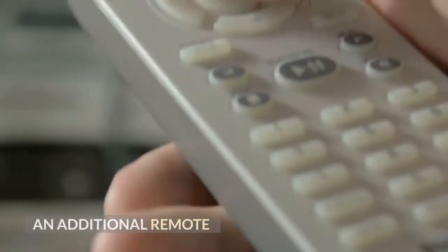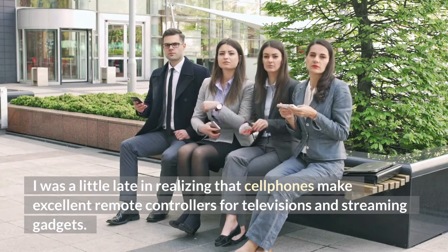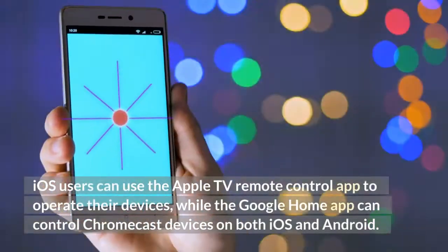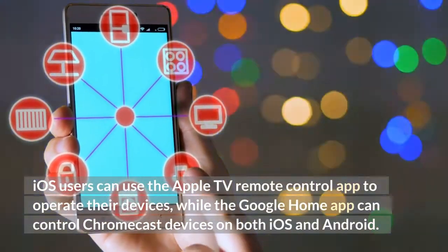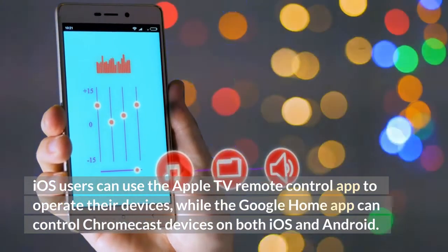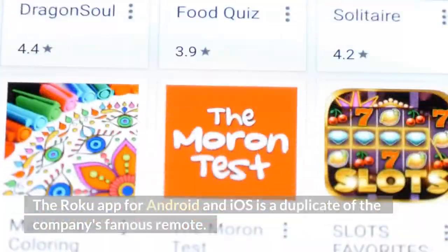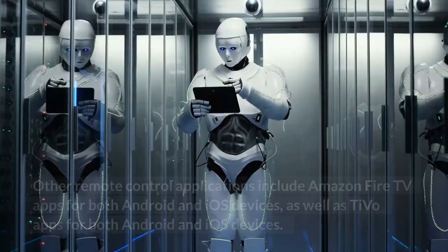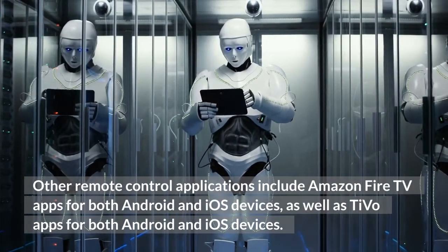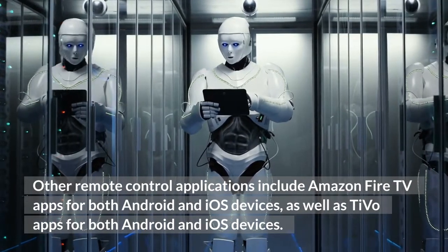An additional remote. I was a little late in realizing that cell phones make excellent remote controllers for televisions and streaming gadgets. iOS users can use the Apple TV Remote Control app to operate their devices, while the Google Home app can control Chromecast devices on both iOS and Android. The Roku app for Android and iOS is a duplicate of the company's famous remote. Other remote control applications include Amazon Fire TV apps for both Android and iOS devices, as well as TiVo apps for both Android and iOS devices.